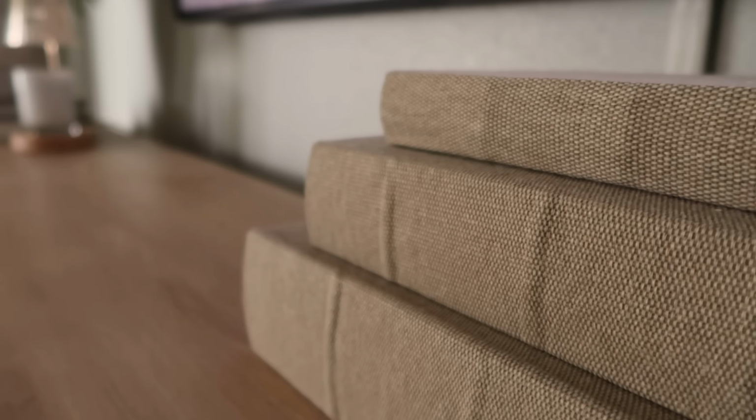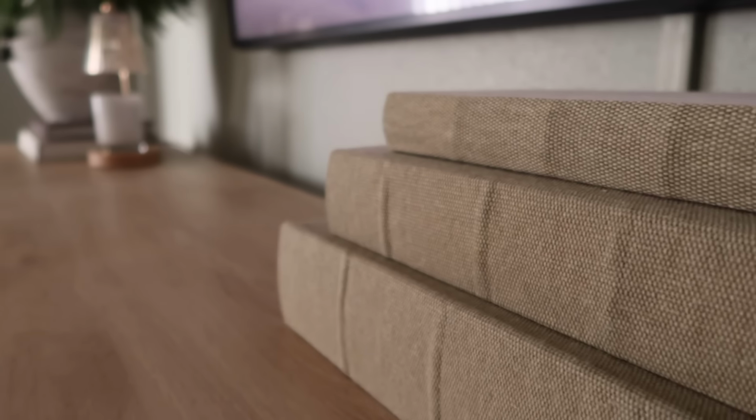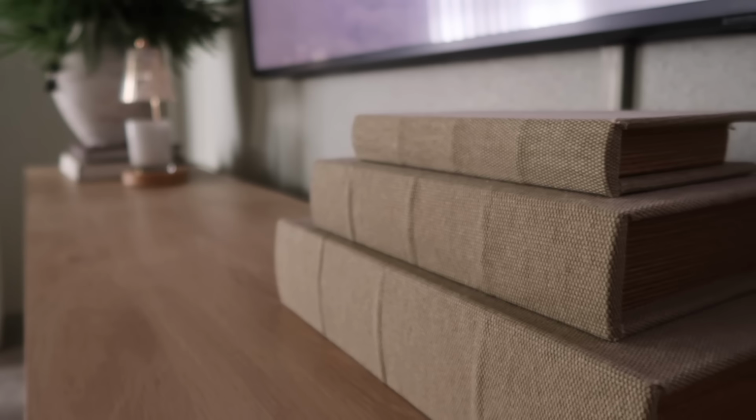No way. So these are beautiful. These also come in three different colors: white, black, and then this beige color. They look like books. Like, they really do look like books, but they are storage.